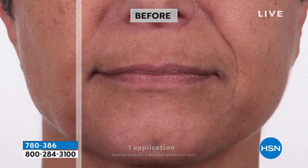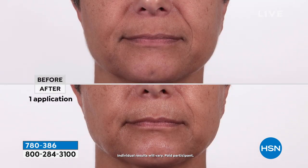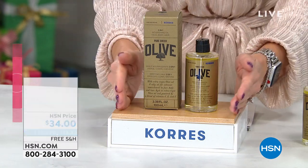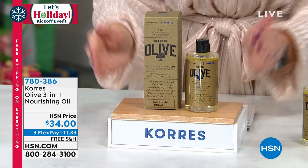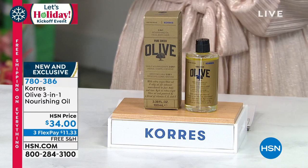Now, I started first using this on my face because I love to watch the wrinkles disappear, those nose to mouth lines. Maybe it's the 11 lines. Maybe it's that your cheeks don't look plump and dewy and pillowy and cushiony anymore. If you want to nurture your skin with something non-greasy, but that leaves a soft, silky, radiant glow after one application, it's this. This is a huge bottle. It's the launch of the holiday packaging, and it's $11.33 to get it home. Free shipping and handling.